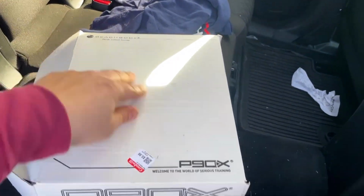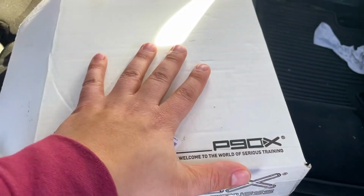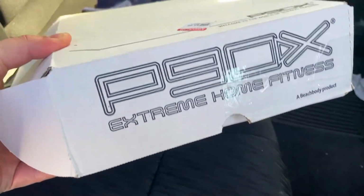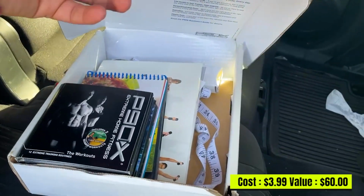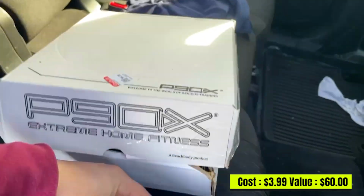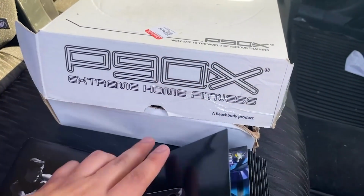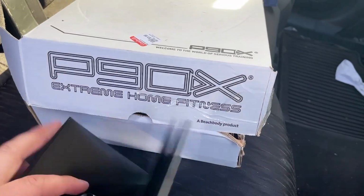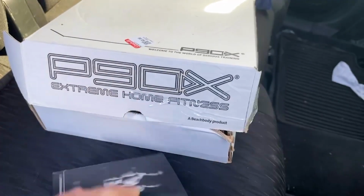And then I found this. It's a Beachbody P90X, Welcome to the World of Serious Training. I don't know if I'm going to use this or sell it, but I do know that these can go up in value. I know a lot of people look for these, and guess what? It is complete. It has all the CDs in here. I didn't have a chance to look, like I said, while I was at the Goodwill. But yeah, it comes with everything.